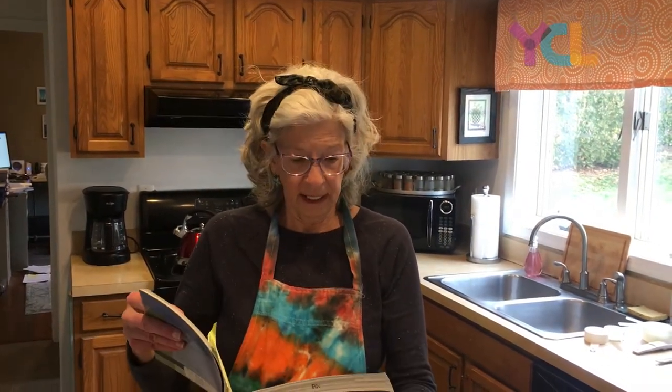And today I'm going to be baking chocolate chip orange scones. It's a recipe in the Big Book of Breakfast, written by Mariana Volstadt. And chocolate should be included in every meal, so that's why I chose this one, okay?